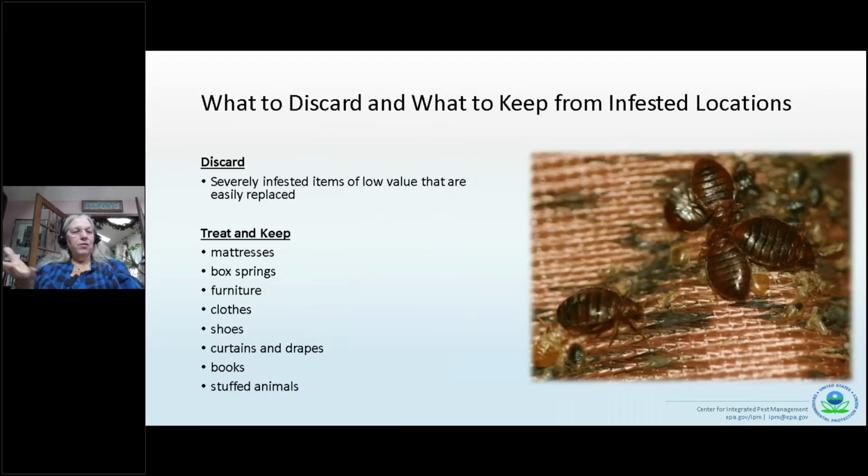What to discard from infested locations? Discard only severely infested items that may be hard to clean. Upholstered furniture or rattan furniture are the hardest items to clean and often the best to dispose of. In most cases, infested items do not have to be thrown away. Most items can be treated to kill bed bugs and then continue to be used.